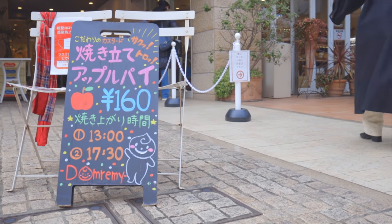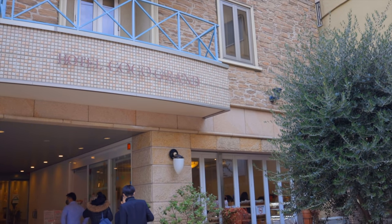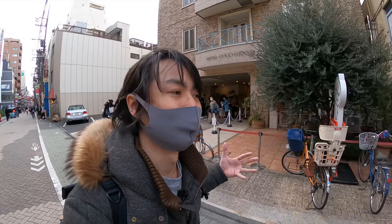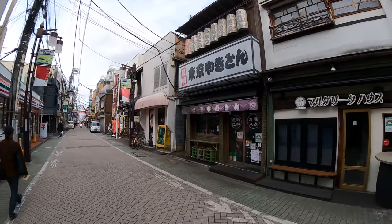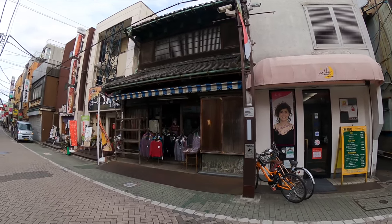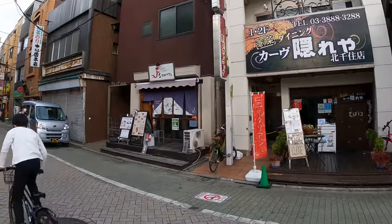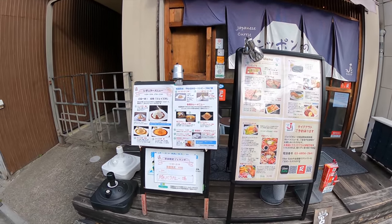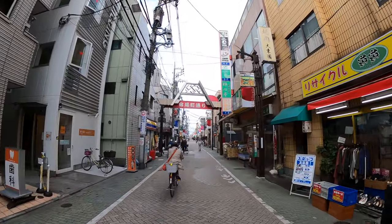Oh, this is the apple pie restaurant. The last time I came here, I saw many people making a line for that. Today we are going for the popcorn, so let's keep walking. This hair salon and clothes store look really old style. I'm wondering how long this store has been here. Cute kids, future athletes. Oh, look at this curry shop. Nippon no Kare? This cheese curry looks pretty good.